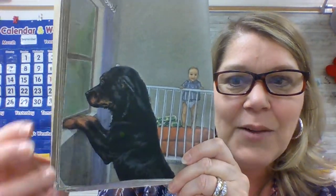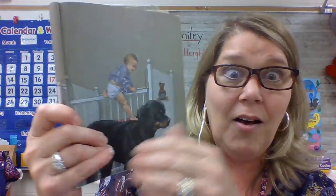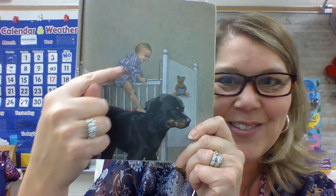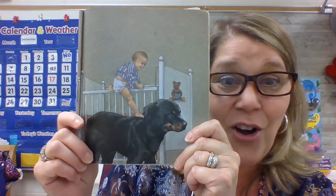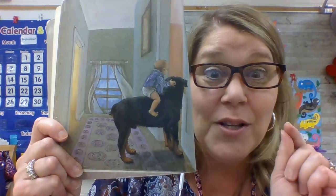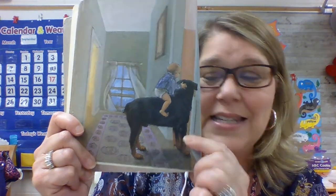Okay, so here's Carl, and he's looking outside, watching Mommy go, and there's the baby. The baby's all popped up. And then, look what happens. Here comes the baby climbing out of the crib and getting on Carl's back. Here they go. Now they were in the baby's room, now they're in the hallway. They're going into another room, and he's riding Carl like a horsey.